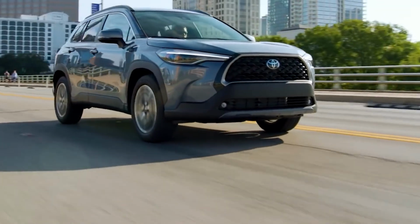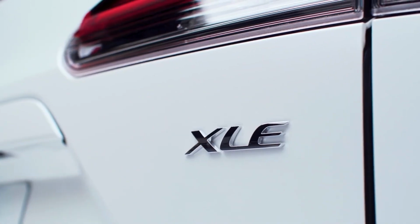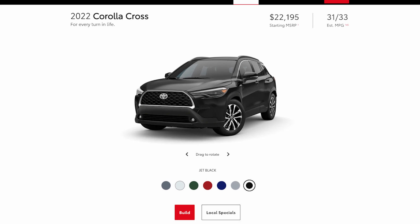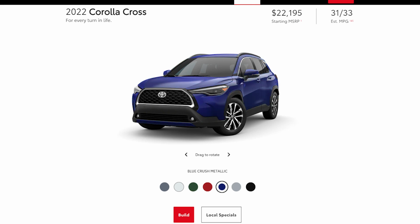The 2022 Corolla Cross will boast a palette that is 7 colors strong. Windchill Pearl is the only extra cost color and carries a charge of about $425. No-cost options include Jet Black, Sonic Silver, Celestial Gray Metallic, Barcelona Red Metallic, Cypress, and Blue Crush Metal.